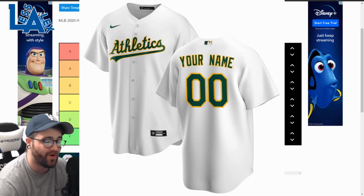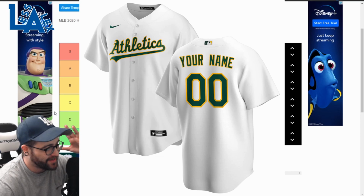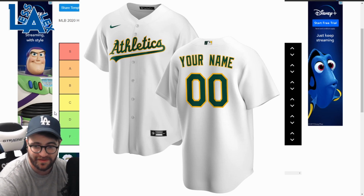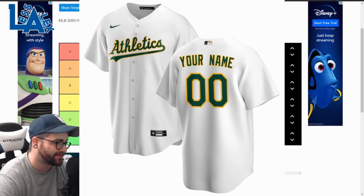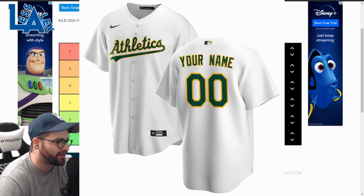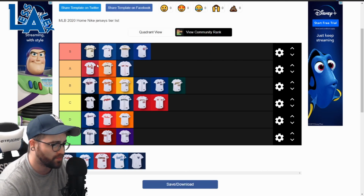Next up, we have the Oakland Athletics. The Oakland Athletics, I love their aesthetic. That green and that yellow, it's pretty dope, but man, that Nike swish, I wish I could get over it, but because of that, we're going to go B tier. It probably would be A tier if it wasn't for that Nike logo.